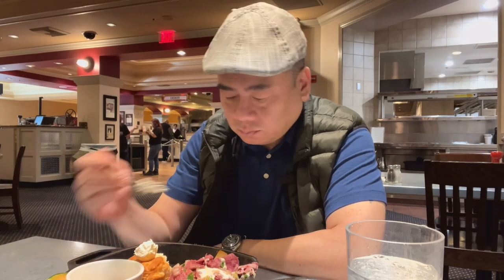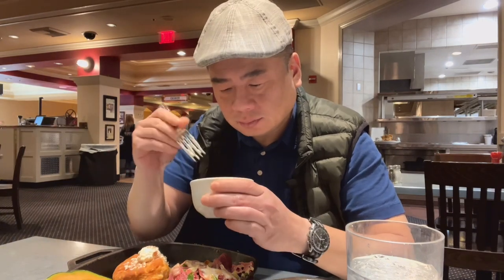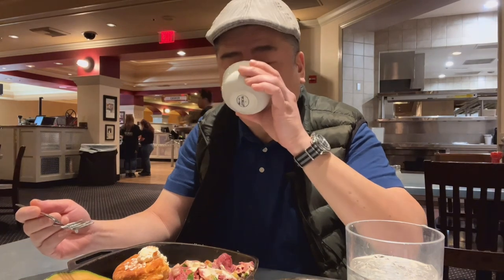Potato. The thin sliced corned beef. Oh, and now the poached eggs. Maybe I should have gotten them scrambled. This looks hard to eat. Ate them like an oyster on the half shell.